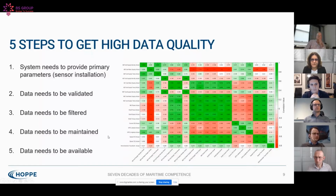But of course, the data needs to be maintained. Therefore, we have included these data inspector services. It means there's really somebody sitting 24/7 in front of your vessels looking into the quality of the data. He's not giving any advice to the crew. He is not saying, please put your course 5 degrees north. He's just making sure that the data which is fed into the platform is properly serviced. And of course, very importantly, always mentioned but sometimes forgotten, data needs to be available.